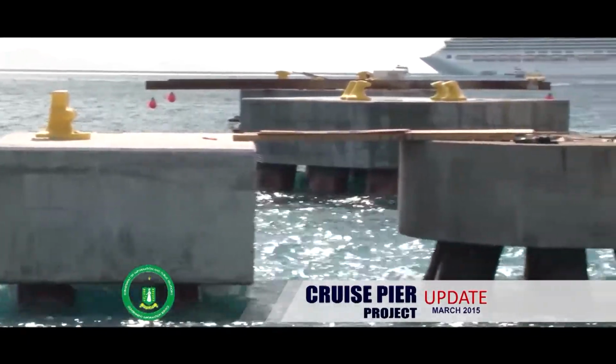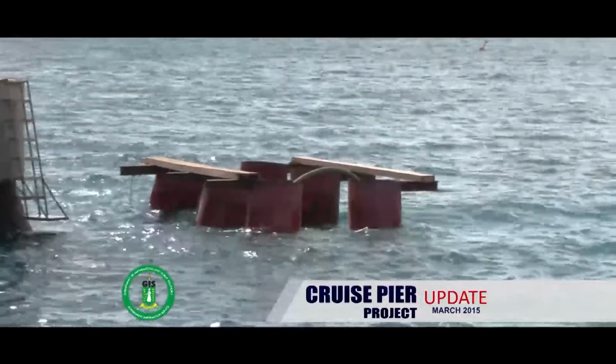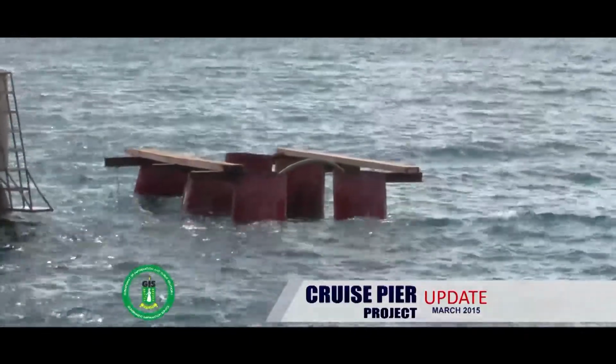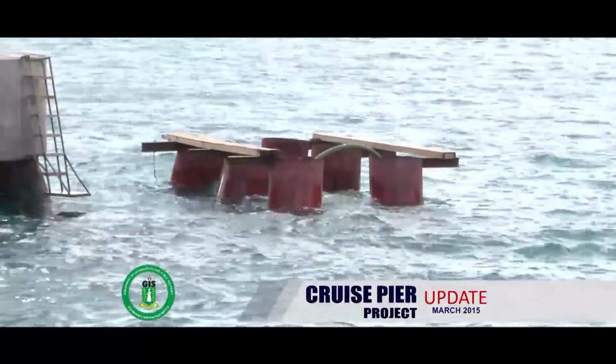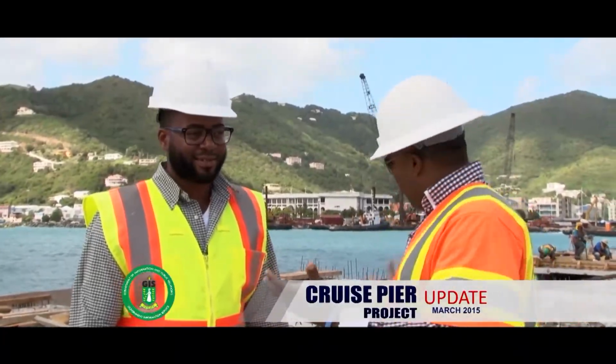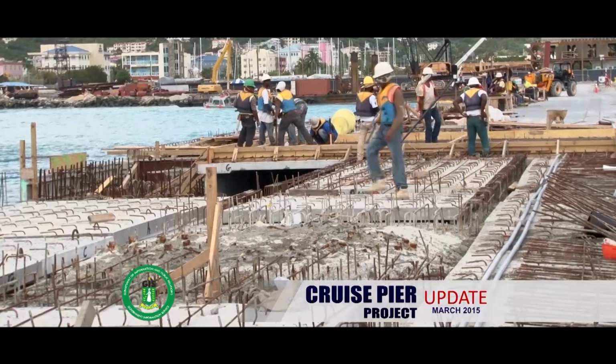As you can see, on the left is a completed dolphin, and on the right we still have to put the tub and also pour the concrete. Within the next 3 days we'll have that in place, and then subsequently we'll finish it to look just like what you see on the left. He just assured me that by the end of this week we'll have most of this stuff here poured. So within the next 2 weeks, like I said, we'll have one side of the pier ready to accept ships.